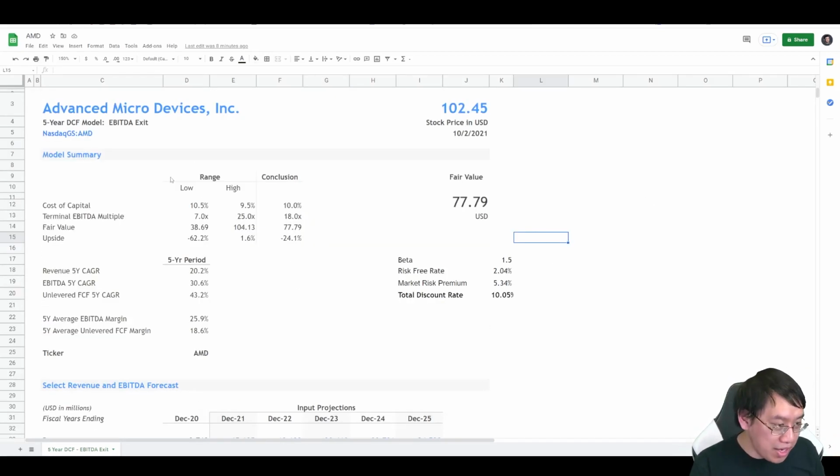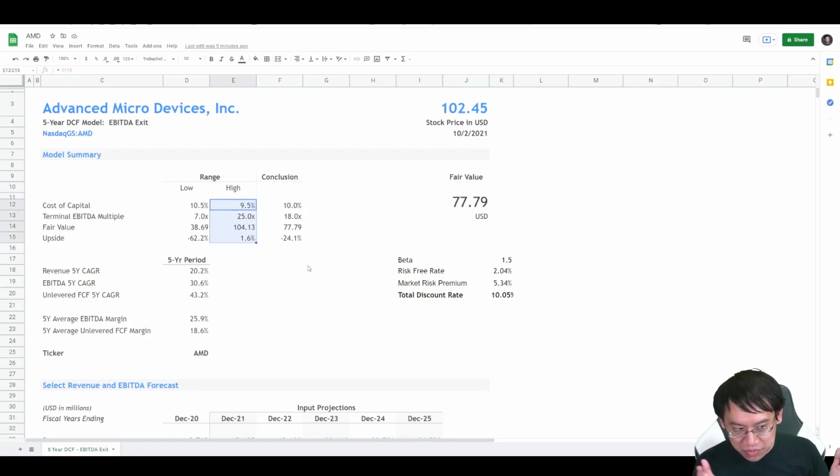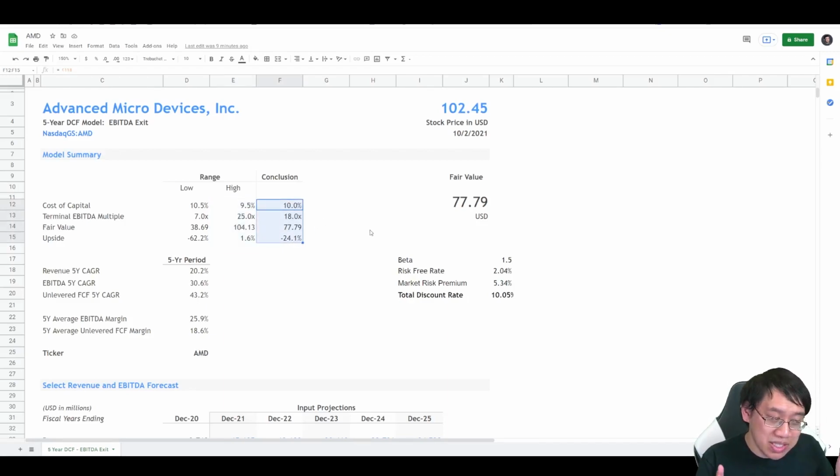So off of a high, low, and medium conclusion, mostly affected by EBITDA multiple, I came up with the idea that AMD is worth somewhere between $39, which is currently 62% overpriced, to $104, which is just about fairly priced, has some upside. Some might even claim this is the mid-expected value, but I've set this on the high side. This is my mid value, and this is from a kind of uninformed guess.